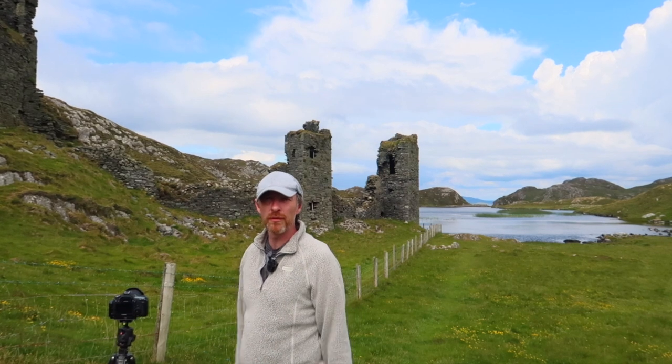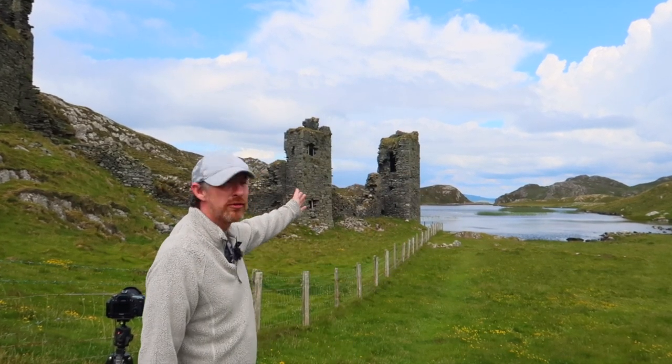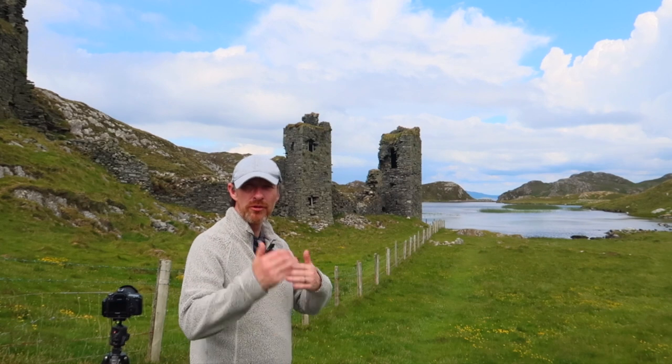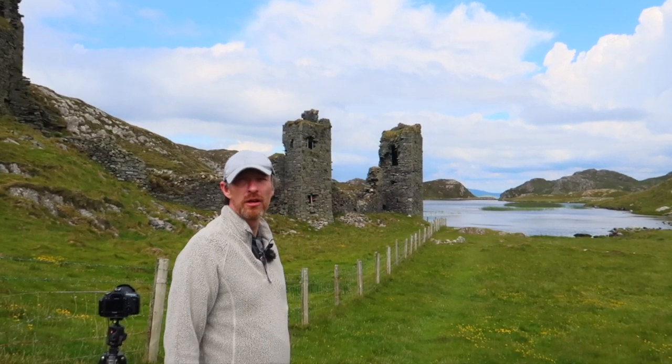I want to get as much depth of field as possible, because as you can see, the way that flows off down into the distance with the lake, it's actually quite beautiful, and some nice clouds as well in the background. So I want to have as much depth of focus as possible, and also I want to be able to control the light.